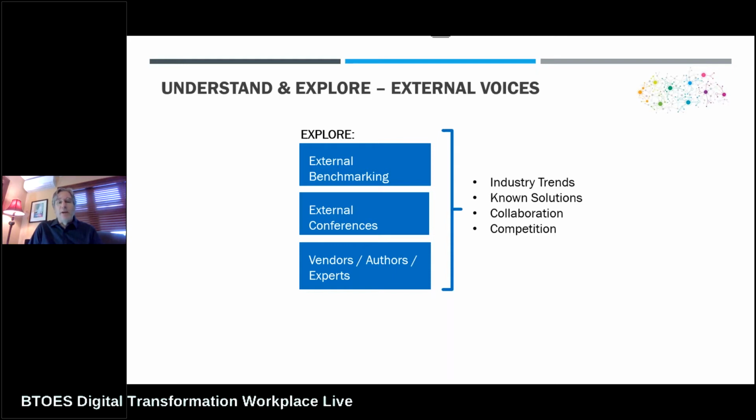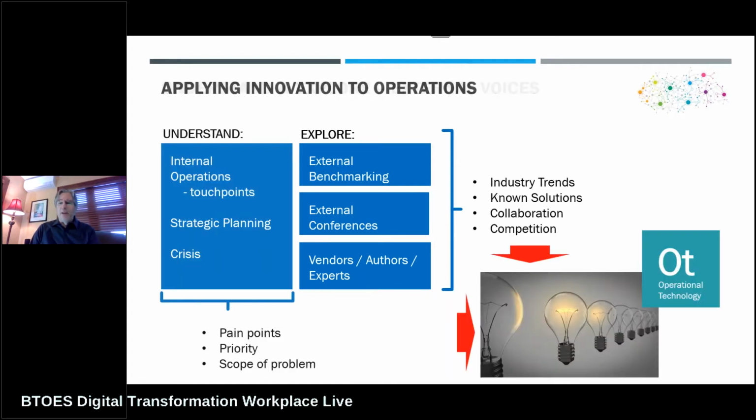So again, we get a greater understanding of what's going on in the world, common problems, but we're also exploring solutions at the same time. How might we address these things? So when you put those two together, you really hit at the core of what we call operational technology. It's a combination of understanding and exploring. And by the way, this is a very similar process for product development. I've just changed some of the words to reflect more of an operations slant.